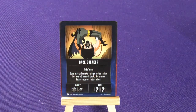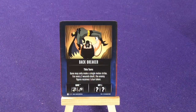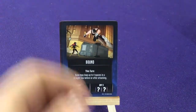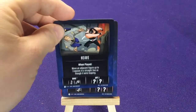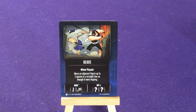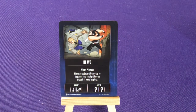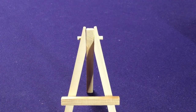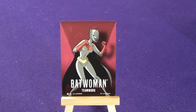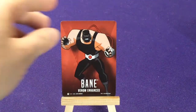The Backbreaker. Bane may only make a single melee strike for every 2 wounds dealt. The enemy receives 1 stun token. Bound. Bane may leap up to 4 spaces in a straight line before or after attacking. Heave. Move an adjacent figure up to 3 spaces in a straight line as if they were leaping. And then we got Batwoman and Bane cards.